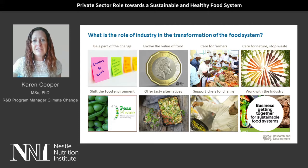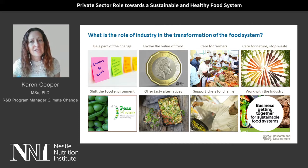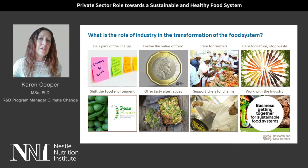The next one is on offering tasty alternatives. To help consumers make that shift, we also have to make it tasty and desirable, and again, make it easier for them to make those shifts. Specifically, the example here is on meat consumption. If we want to help consumers reduce their meat consumption, we can help provide tasty vegetarian or vegan alternatives, or even hybrid alternatives, to make that happen.